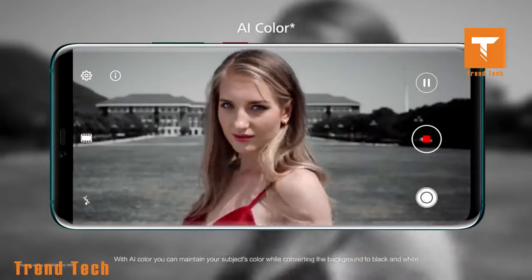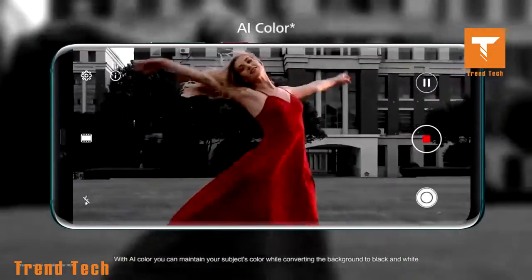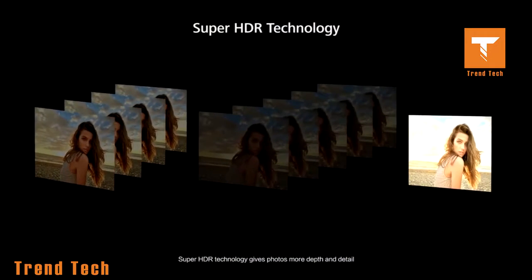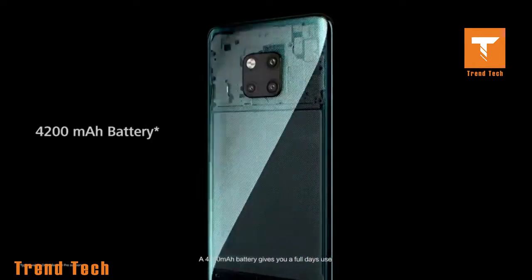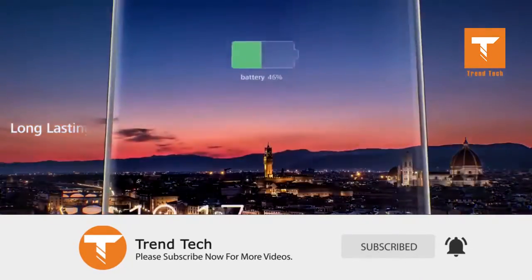With AI Color, you can maintain your subject's color while converting the background to black and white. Super HDR technology gives photos more depth and detail. A 4200 milliampere hour battery gives you a full day's use.